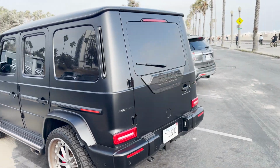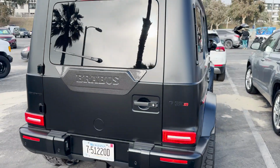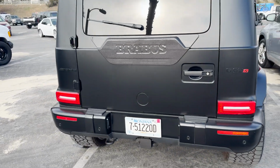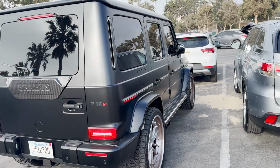This one's a G63S Brabus. Actually, pretty awesome car. And note the Montana plates. Speaking of hacks, like the handicap sticker, a lot of these guys register them in Montana because they'll take anything and it's way cheaper.